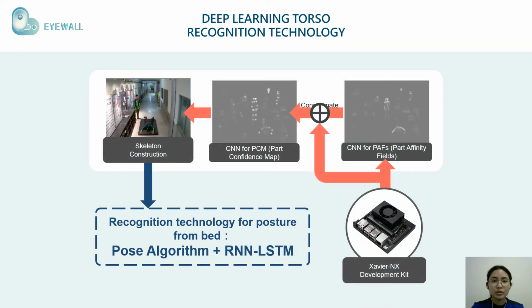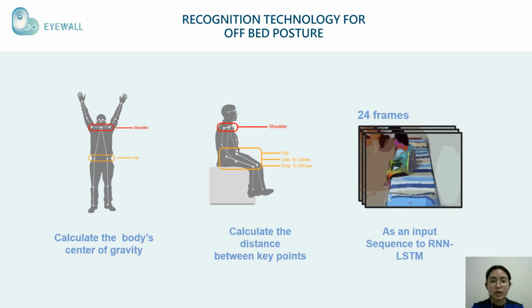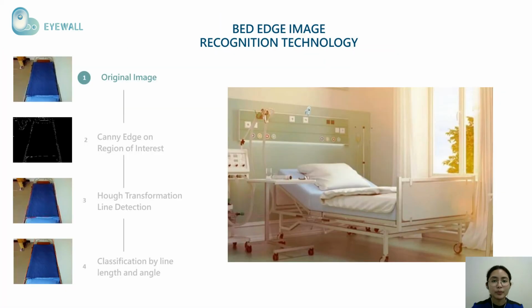For the skeleton construction, first, the human body branches will be located using the CNN for PAF, or part affinity fields, and then assemble the skeleton using CNN for PCM, or part confidence maps, for node prediction. For the position recognition technology of lying down position, the team used the center of gravity of the upper and lower body of the human body. The distance between specific joint points, as well as the RNN LSTM, construct the recognition algorithm for bed posture.